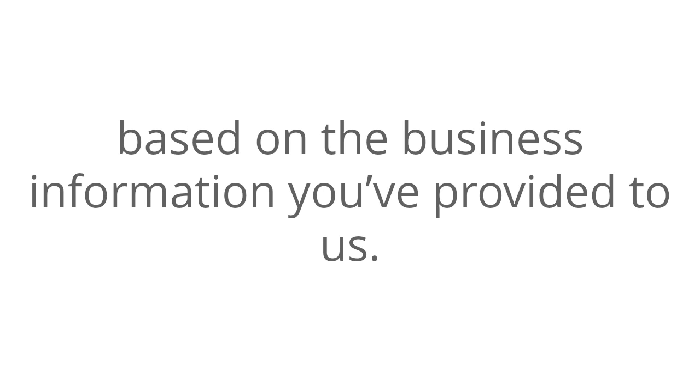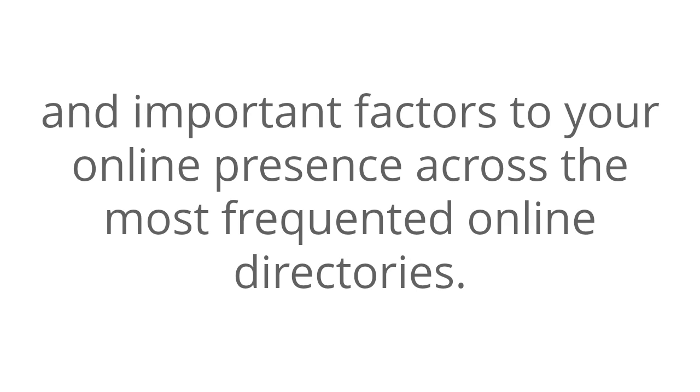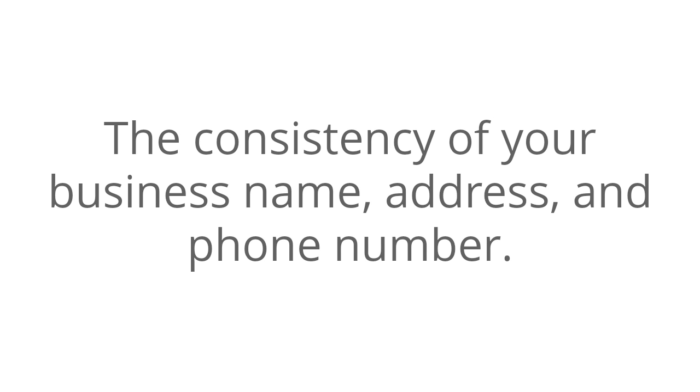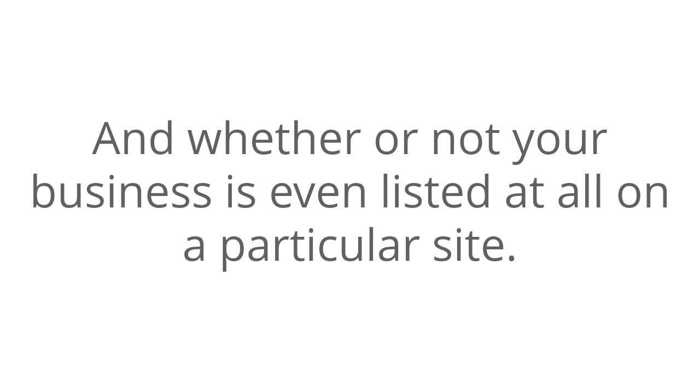What exactly is this local score? In short, this is our proprietary grading system based on the business information that you've provided to us. We cross-reference the information gathered against the most relevant and important factors to your online presence across the most frequented online directories. These factors include things like the consistency of your business name, address, and phone number, your overall rating on each site, the number of both positive and negative reviews you have on each site, and whether or not your business is even listed at all on a particular site.